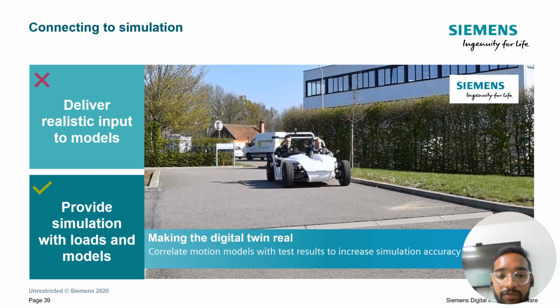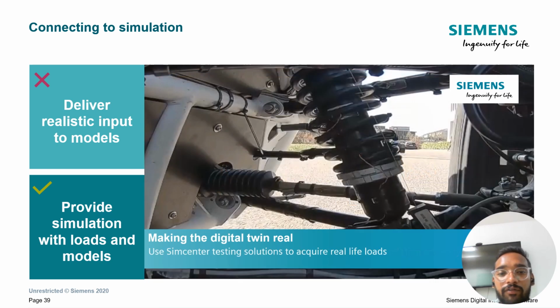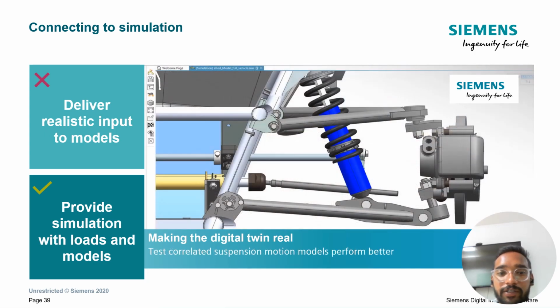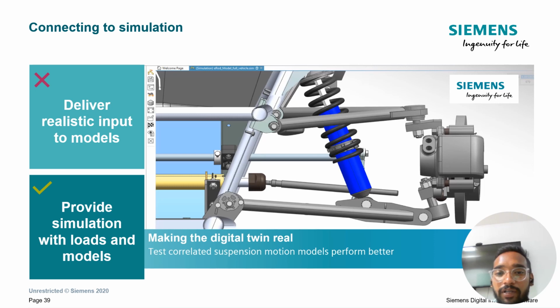So you can follow this small video on how the simulation is provided with loads models. Today it is an example of realistic inputs for simulation, but of course the possibilities are far greater. In the first case, we look into a small electric race car on a test track to measure the loads and feed them into a Simcenter 3D motion model. When we use the model to predict the behavior of the suspension, the actual acceleration levels are of course physically measured at the car itself. This allowed us to fine-tune the model and significantly improve the correlation between test and simulation.